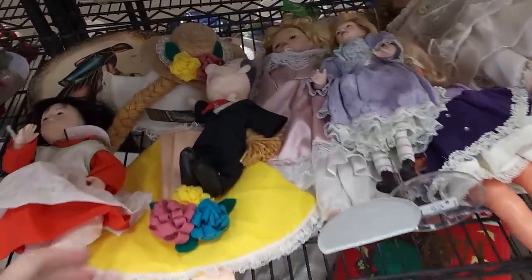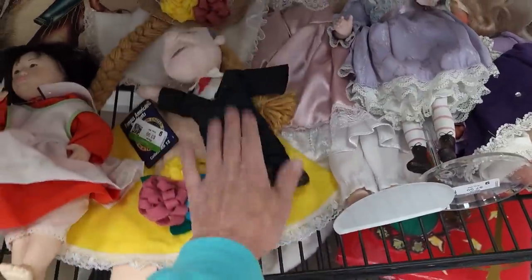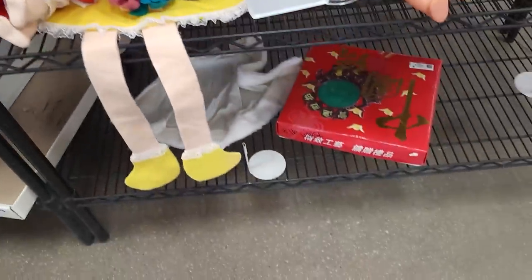We'll look through the dolls real quick. Who are you? That's George Bush. Oh my goodness. How much are you, George Bush? $3.99. I don't know. I don't know about you. It's kind of funny though.